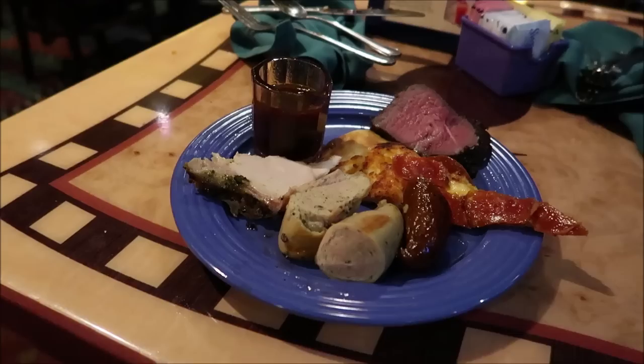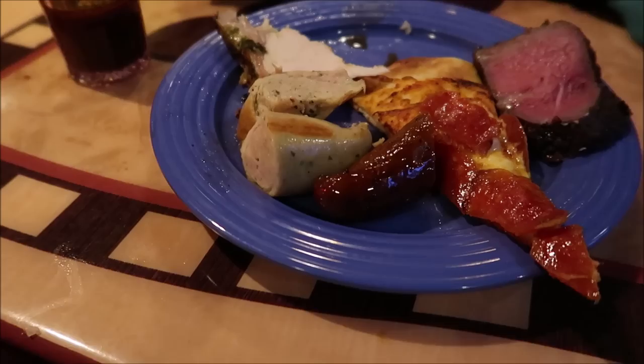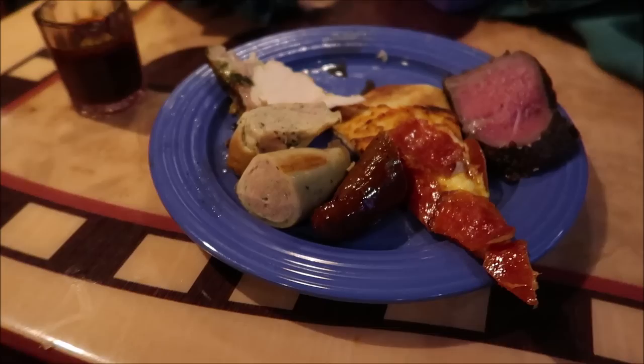All right, I grabbed a little bit of everything up there. A little bit of the sirloin, some of the turkey. They have three different types of sausages. They have a veal brat, they have a Polish one, and yeah, just gonna give them all a little taste test.